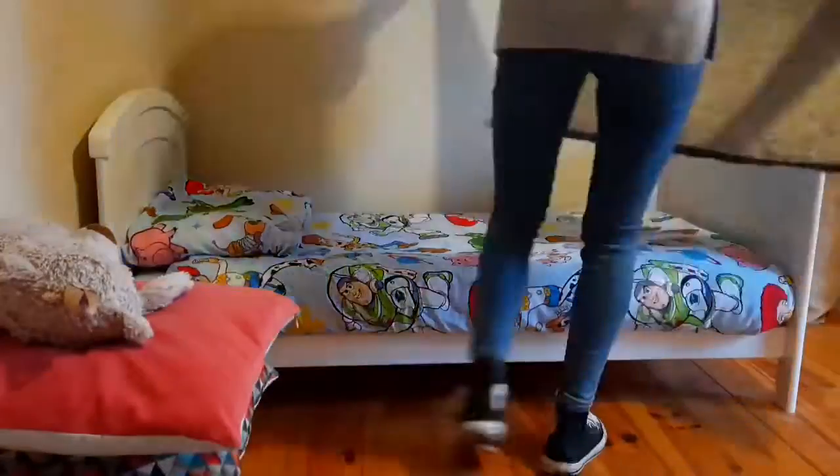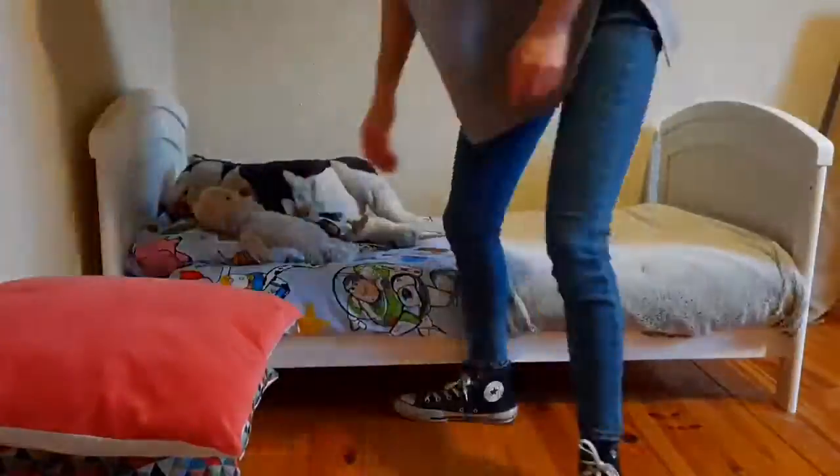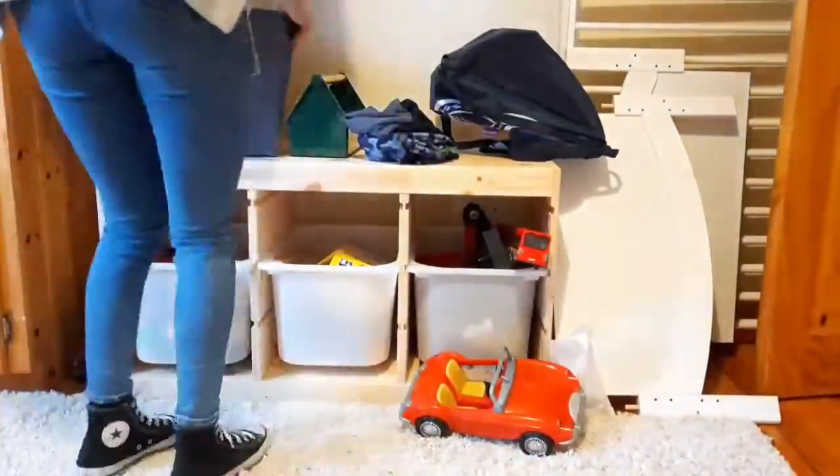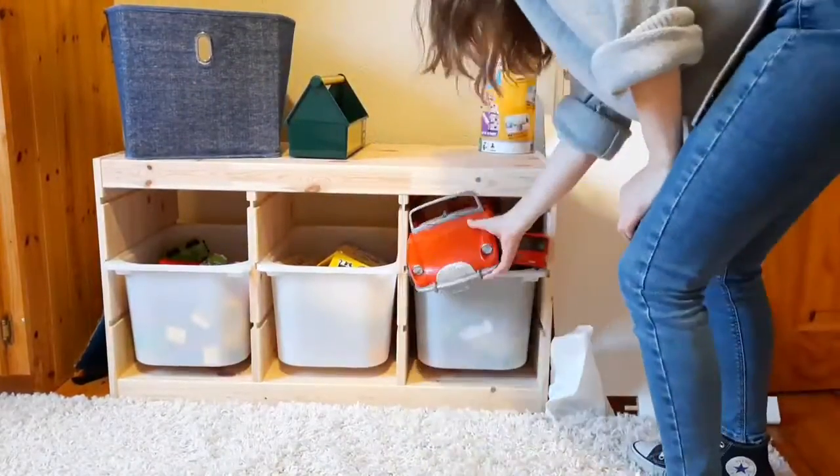But he just moved into his big boy bed. It was a cot bed and I just transitioned it to take the bars off, and he's so proud of himself now and I think his little bed looks so cute.